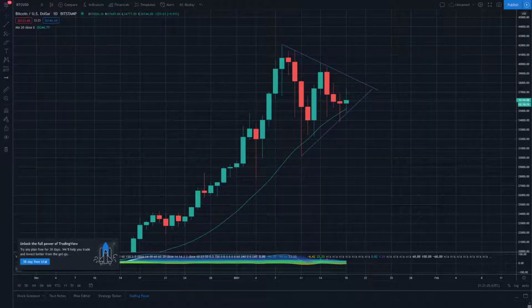Today we're going to look at Bitcoin and what it's doing, and we're also going to take a look at Ethereum and what it means for the other altcoins. So let's get started. First of all, let's take a look at the Bitcoin chart.